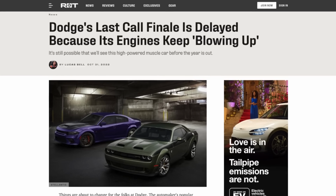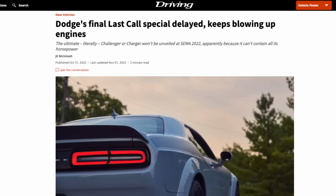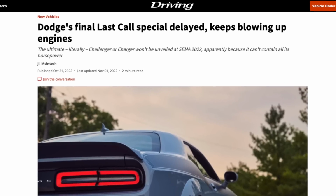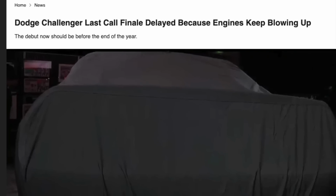Now, the speculation surrounding the internet is that they were working on an electrical supercharger, and the idea behind this is there's no parasitic loss. But they didn't think that it was dependable enough. There was some kind of engine issues. So they ended up sacrificing and going with that 3 liter supercharger.